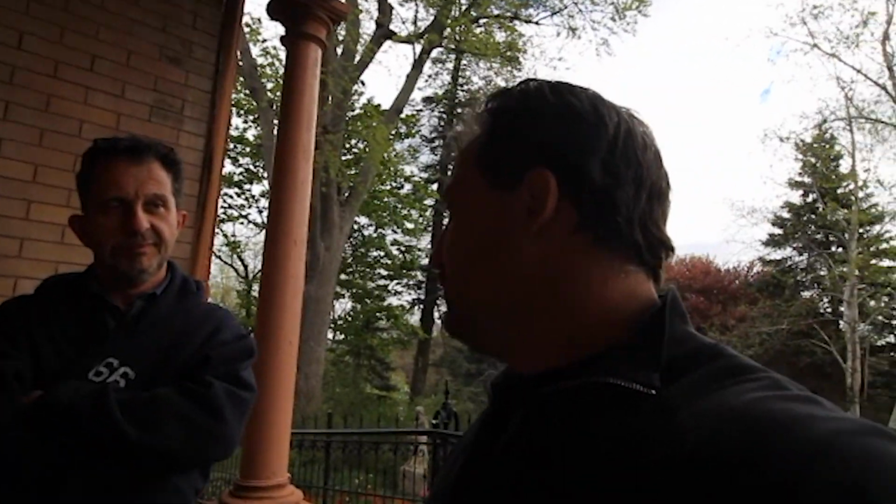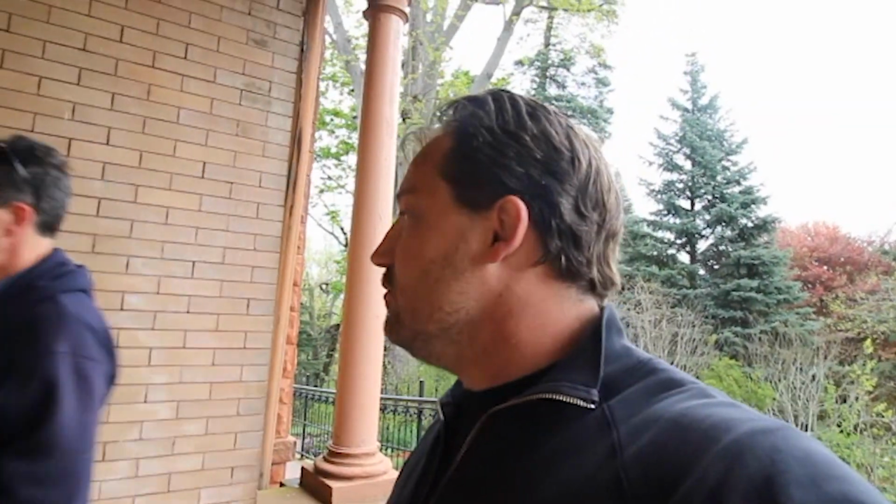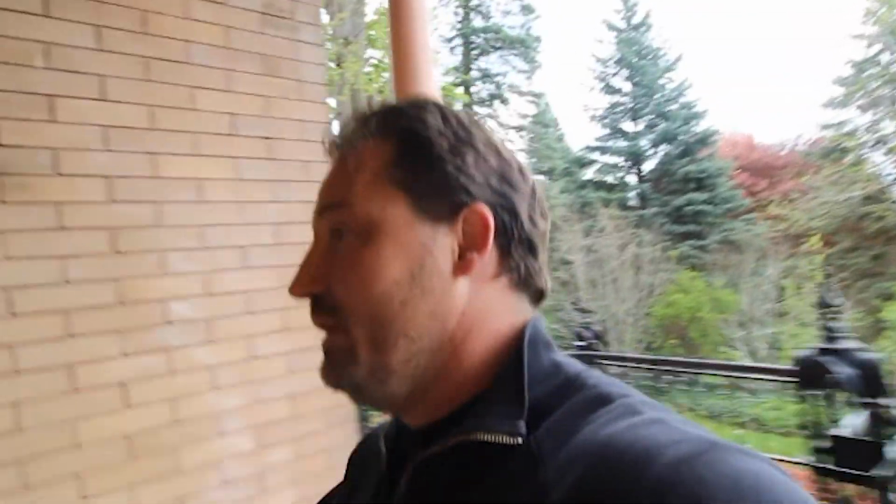A place this massive, honestly, the maintenance on it would be probably astronomical. I know you have to have multiple full-time staff. Yeah. I mean, you've got to have groundskeepers and people just to maintain the ridiculous number of square feet you have here. So let's get a look around. Let's see the dining room, the kitchen, the amazing place that you have here.